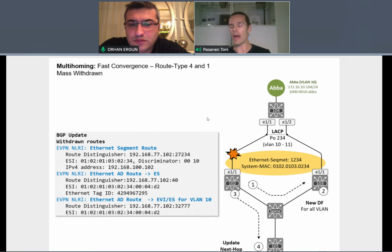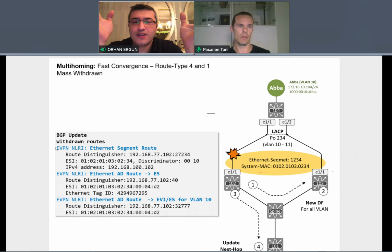And what it also does, it informs the other members of the Ethernet segment. For example, from 102 it sends the message, and it is imported also by 103. So 103 now knows that 102 is no longer participating in the Ethernet segment. So it automatically defines itself as the designated forwarder for all VLANs, even VLANs 10, 12, etc. Yeah, because at first we talked about that formula. We were saying for some VLANs, 102 would be the designated forwarder, for some other VLANs, 103 would be the designated forwarder.